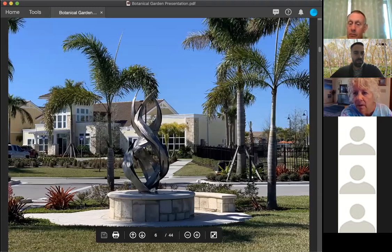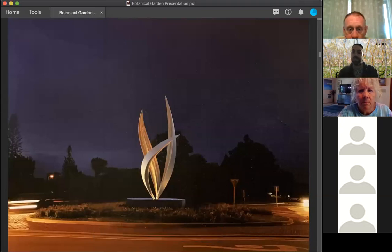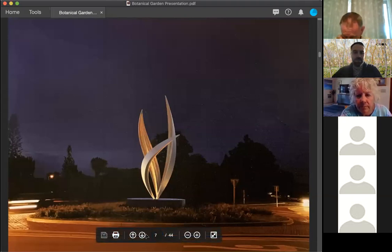Here's some examples of pieces that have been funded through the program, either placed directly, like this one was, placed I think in St. Lucie West or Tradition, very close to where I stayed last time, actually. And then this is a piece that's going in a roundabout, and the last piece was installed by the developer. This piece will be installed by the city in a roundabout, and that, like this one, was funded through those in lieu of funds that developers gave to the city rather than putting in pieces of public art themselves.